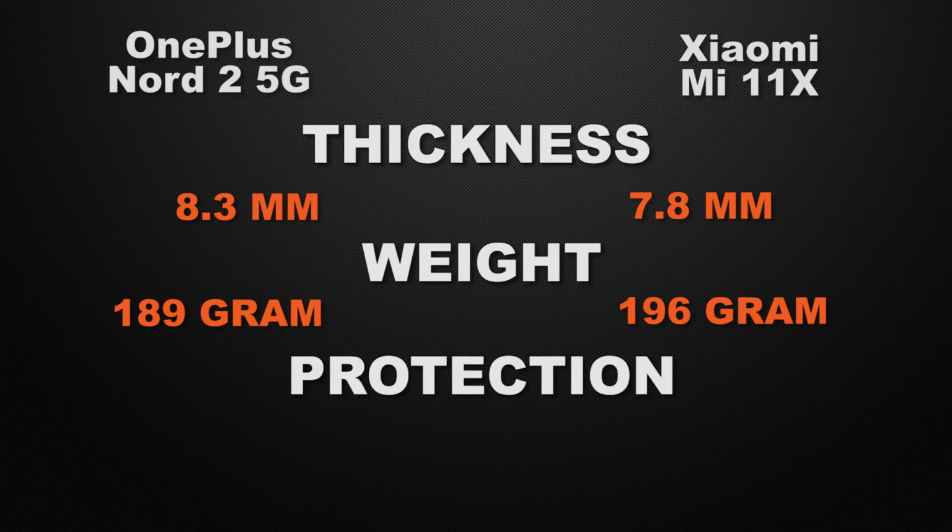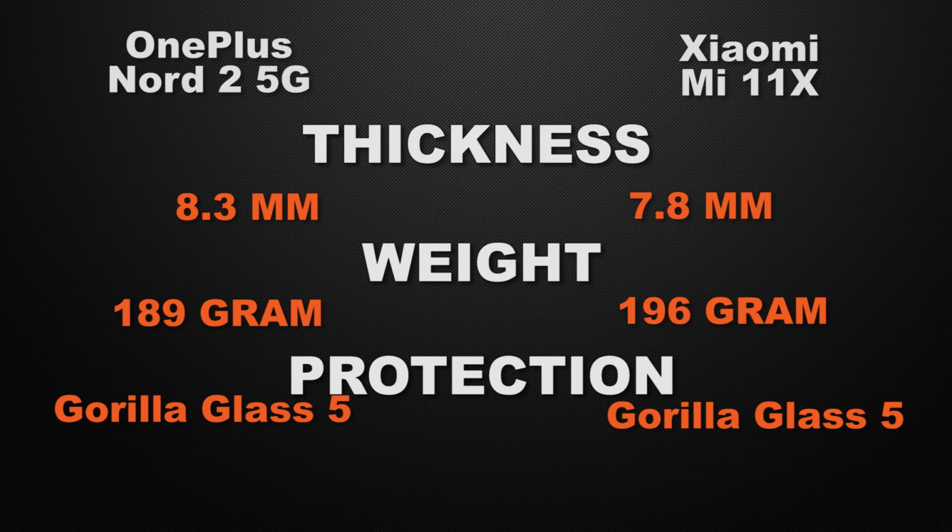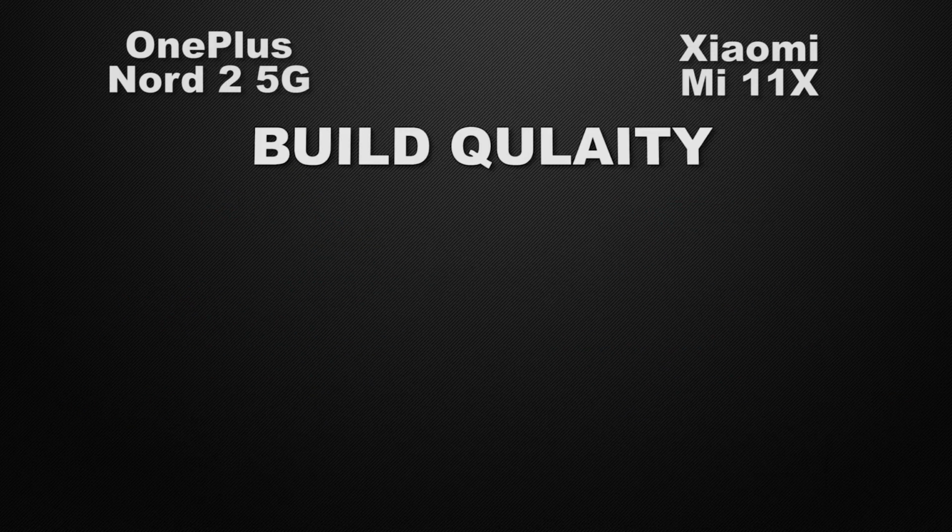And about the protective glass of the devices, Nord 2 has Gorilla Glass 5, whereas 11X has Gorilla Glass 5. So it's a tie here because both of the devices have the same generation of glass, which can provide the same amount of durability. Let's talk about the build quality of the devices.